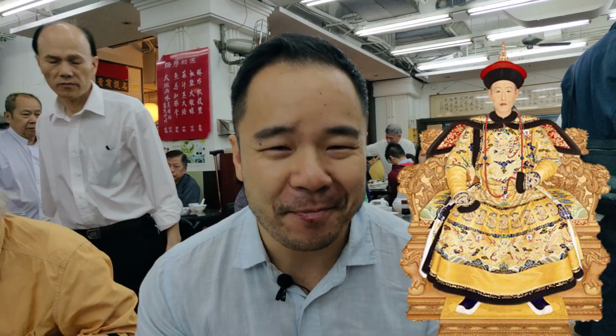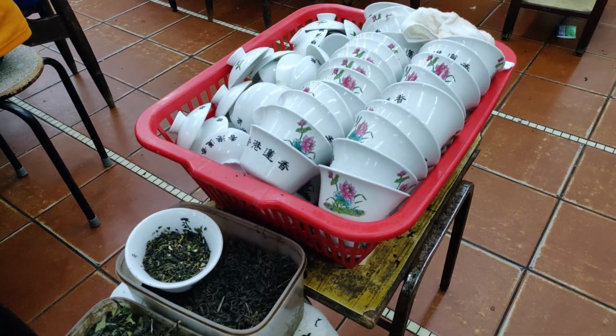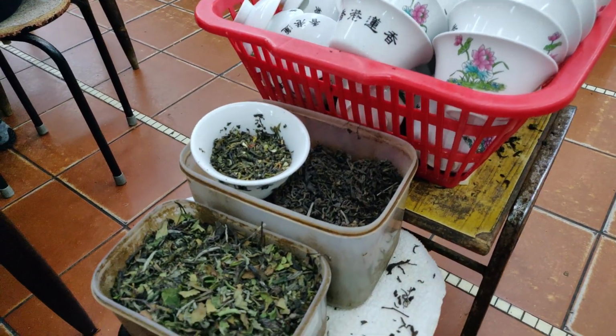This place has been around for almost 100 years, 92 years to be exact. Originally it opened in Guangzhou, China, and then for whatever reason, Cultural Revolution, overthrow of the Qing Empire, they came down to Hong Kong and set up this shop right here. The name of the restaurant is Lin Heung. Lin means lotus, Heung means fragrant.